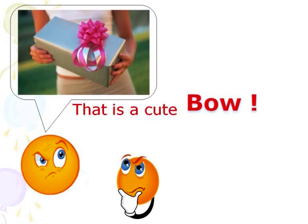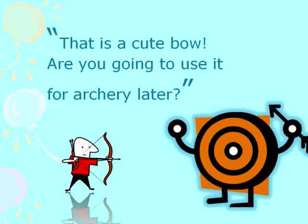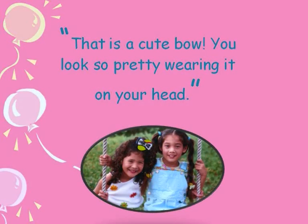Some of you will think of a bow on a girl's head, a bow tie, a bow on a present, or even the bow which is used in archery. So, what is the actual meaning of what you said? See if this helps. That is a cute bow. Are you going to use it for archery later? With this additional question, we can tell that we are talking about the bow used in archery.